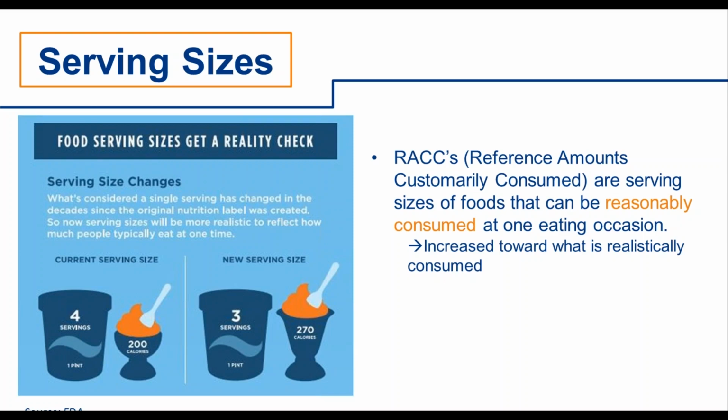Yes. So earlier I got a little bit ahead of myself, but now can you explain? That's fine. So basically, by law, it is required that we label products according to what is typically consumed rather than what should be consumed for serving sizes. So the FDA took that into consideration when making these new regulations. A lot of what we consume now has changed since 1990. So that brings us into our next slide, where it comes to dual panels.